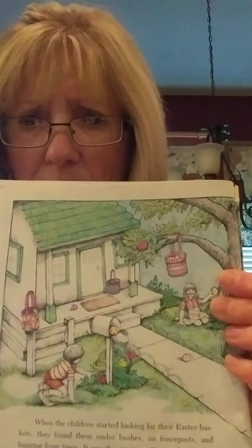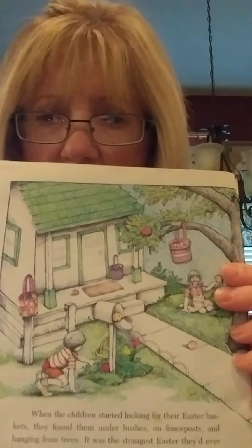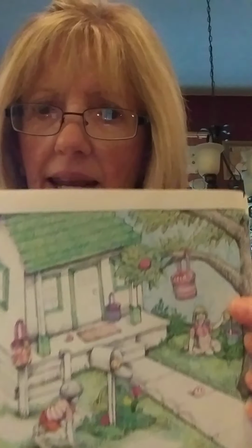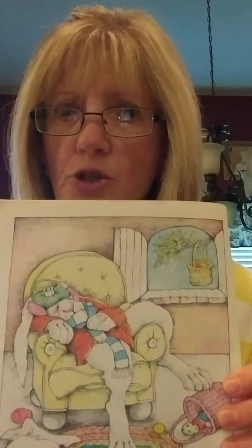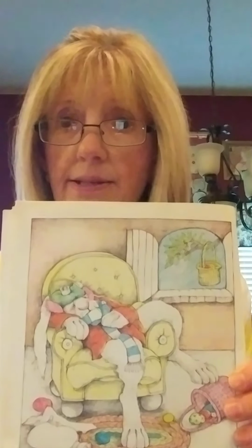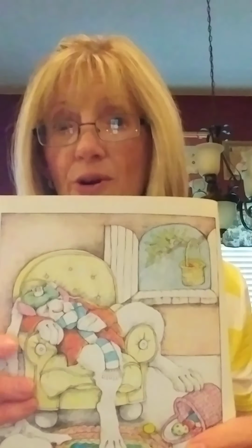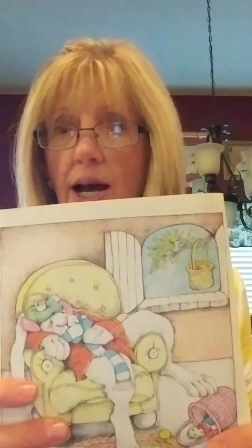When the children started looking for their Easter baskets, they found them in bushes, under flowers, on fence posts, hanging from trees. It was the strangest Easter they'd ever seen, but it was the most fun Easter they'd ever seen. And that is how we got the tradition of looking for Easter eggs in very funny places in our yard. Because our Easter bunny, who we've all just learned, his name is Wilbur, is the one who hides our eggs.